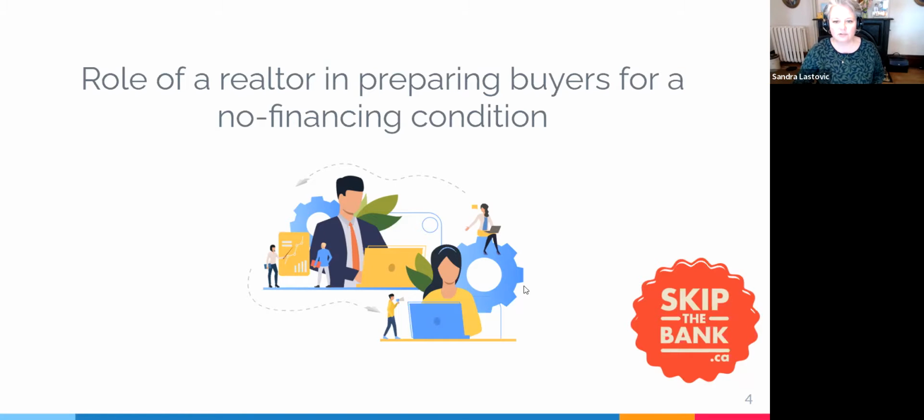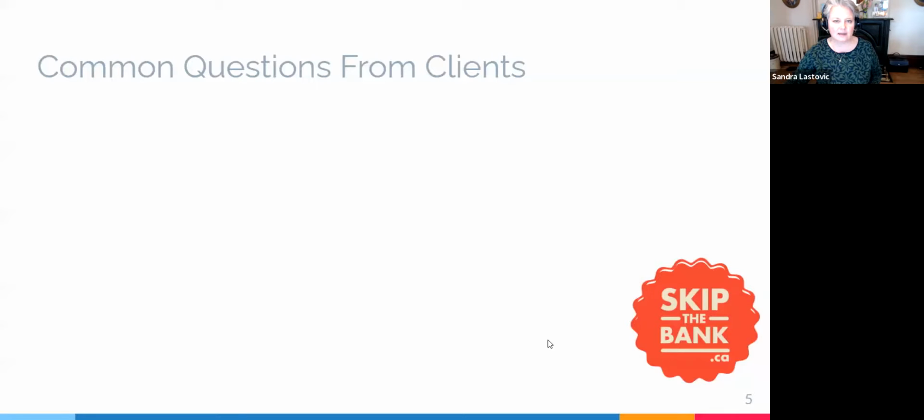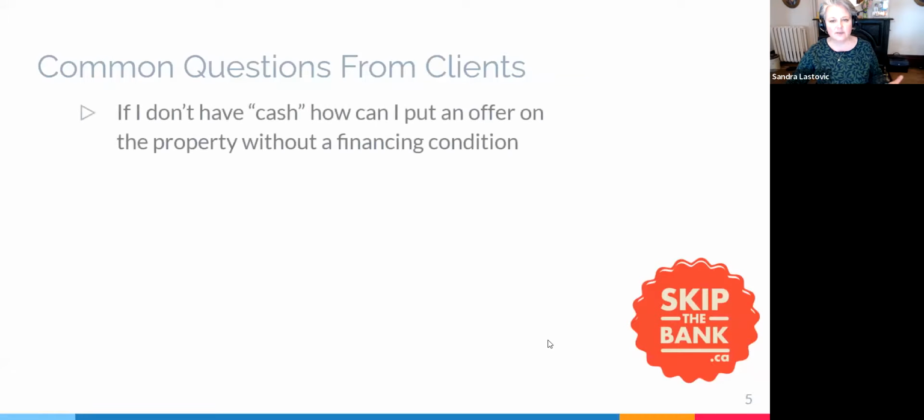Anyway, so that is what the role of a realtor is in preparing a buyer for a no financing condition, is really to work with the mortgage professional to make sure that there's not going to be any issues with the collateral.